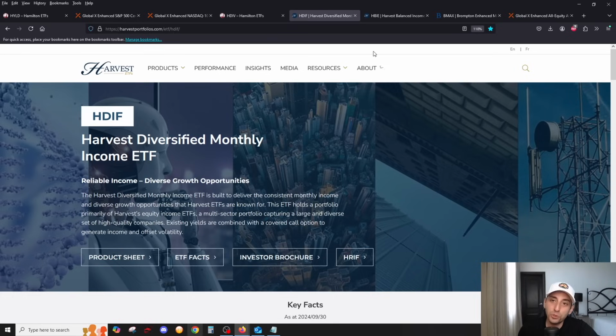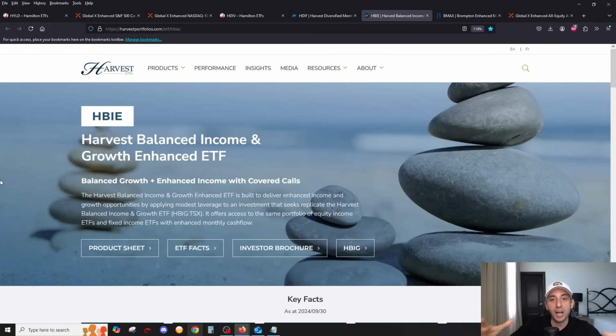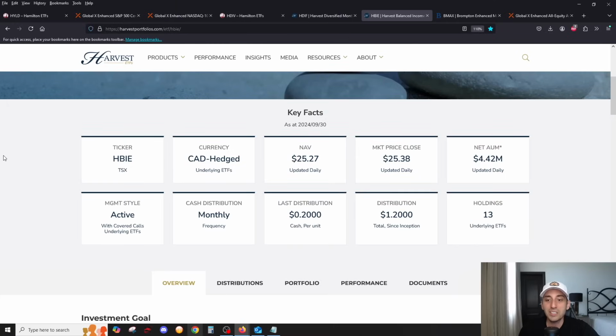Now the next two are very unique in that they actually have some fixed income. These are the only two that have fixed income in here. So there's HBIE. This is actually very similar in style to HDIF, whereas it's kind of a Harvest all-in-one solution. It's got just other Harvest ETFs in here. It's got 25% leverage as well. They're trying to do a 60% equity mix and a 40% fixed income mix.